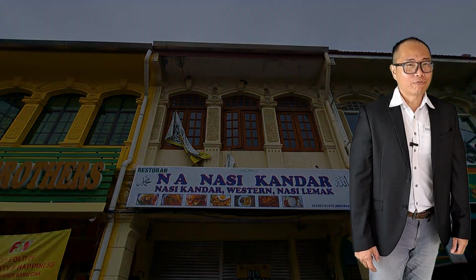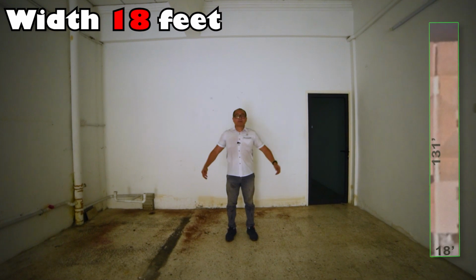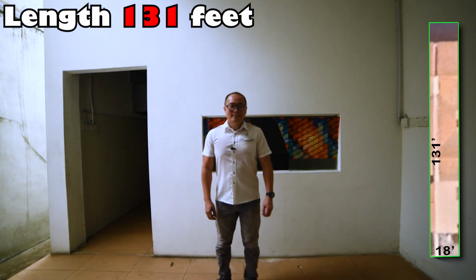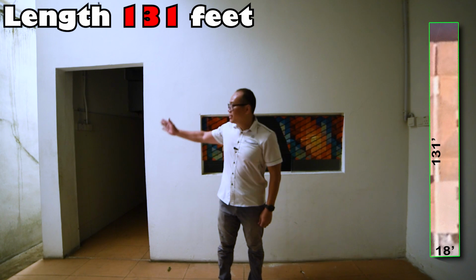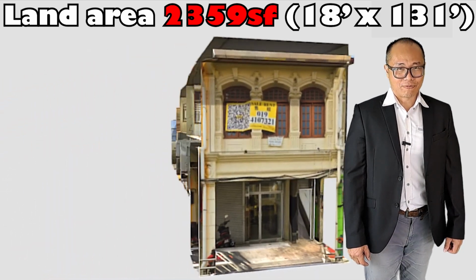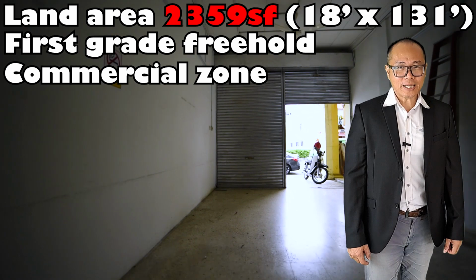It has been refurbished a few years back, so the condition is still very good. The width of the building is about 18 feet. The length is about 131 feet from the front to the end. This building has land area over 2,300 square feet. The title is first grade freehold and is in a commercial zone.